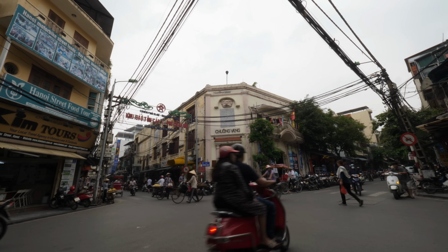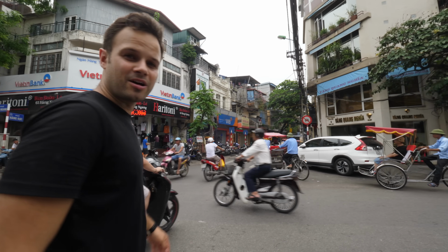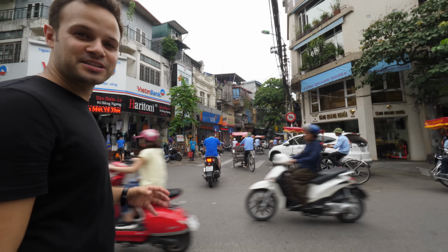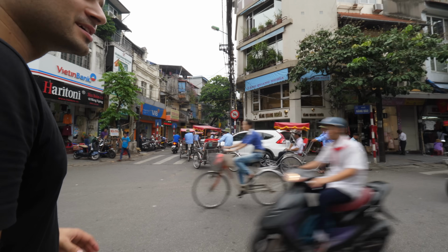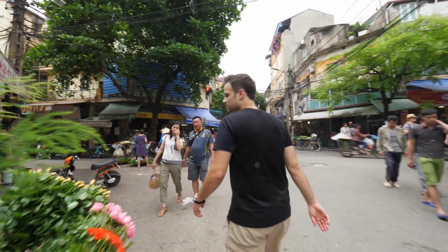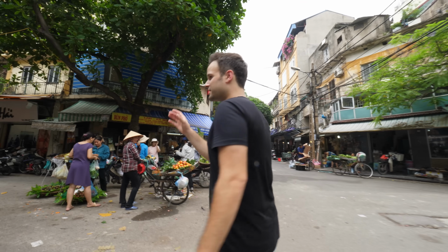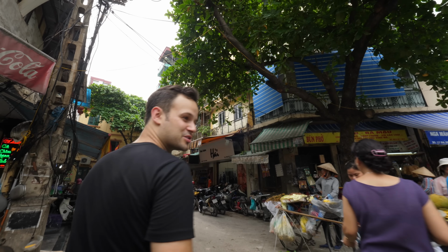It's very sweet. After that egg coffee, we made our way back on the street in search of more local specialties and found ourselves in a little alley serving up some famous bun cha, aka fish soup. All right, so we still got a little room and we're gonna go into this alley here. I think there's a special bun cha fish noodle joint.